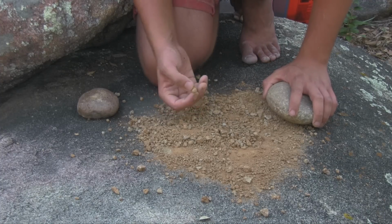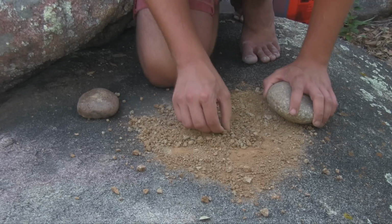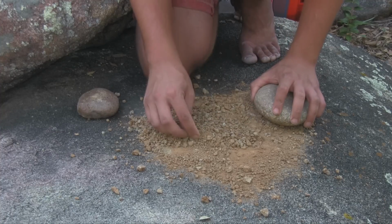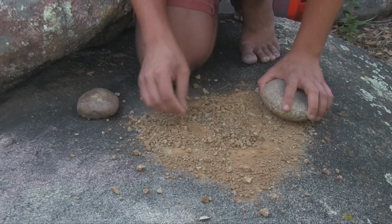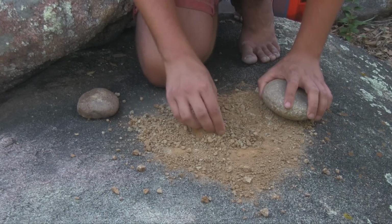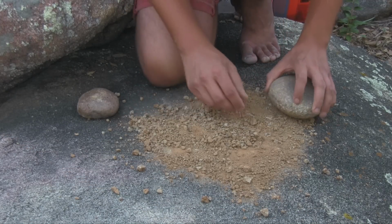Right now I'm just finding some of the larger rocks that are separated from the clay and throwing them out. It's a rock right there. If you hit it and it just doesn't break, it's typically just a rock. That was clay.